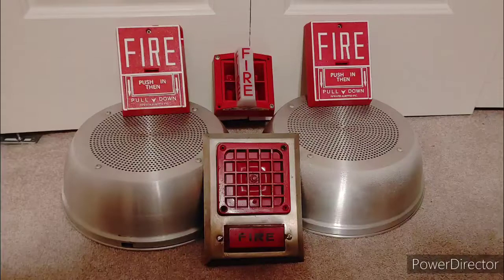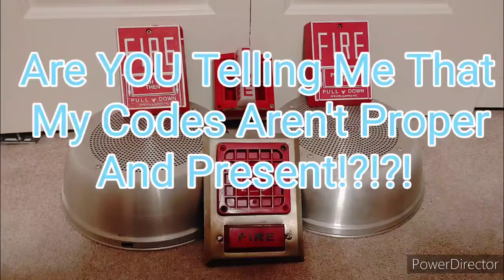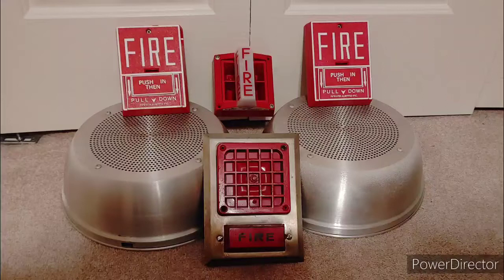So, I think actually nowadays the more present codes allow for white horn strobes or white strobes on white walls, because the strobe will actually illuminate and tell you that that's what it's coming from. I know if you had a 40, 50, 80, all you would have to do is look at the bright red light on the wall that wasn't that bright.